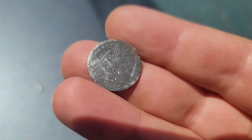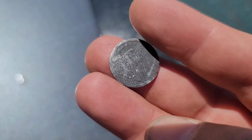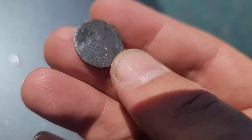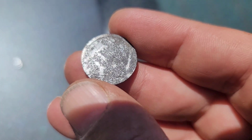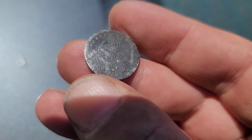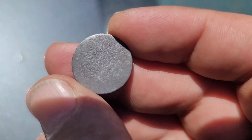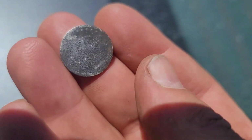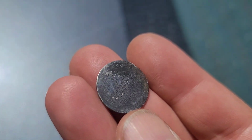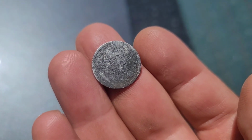Let me see, where can I show you? Yeah, right there, seated dime. But it's so dirty and corroded. I need to get a date on this. I'm gonna have to clean it up a little bit. Wow, awesome. Definitely a seated dime. Alright, I'll see you on the wrap-up.